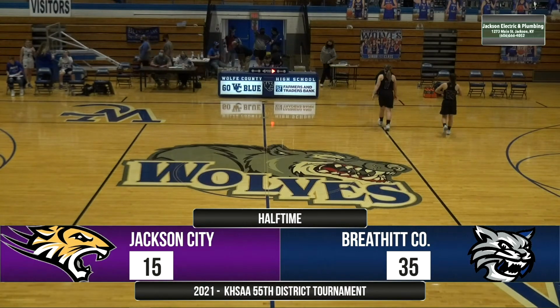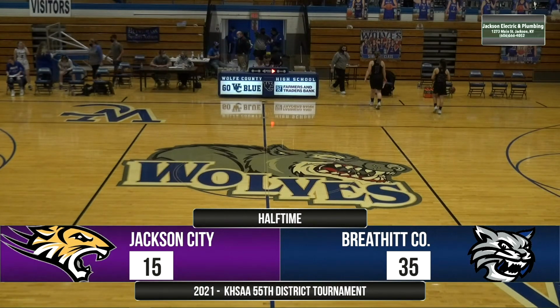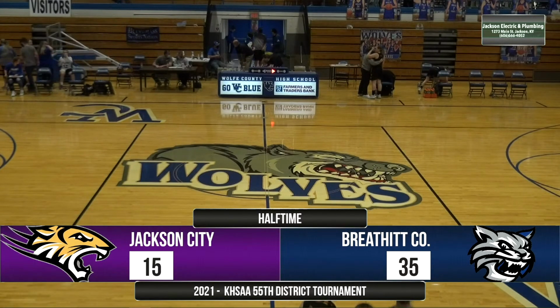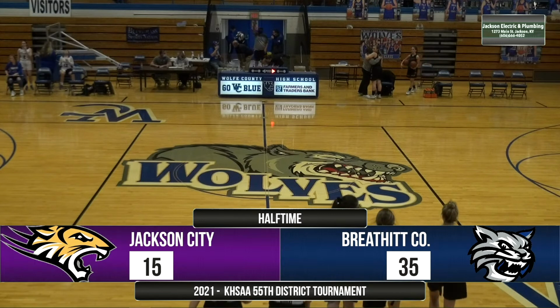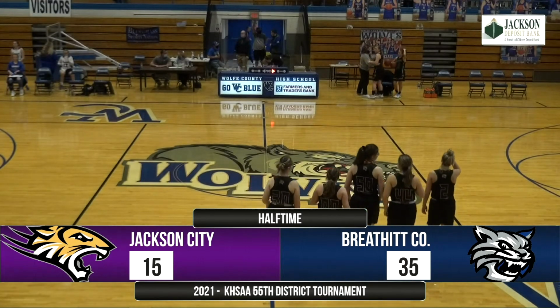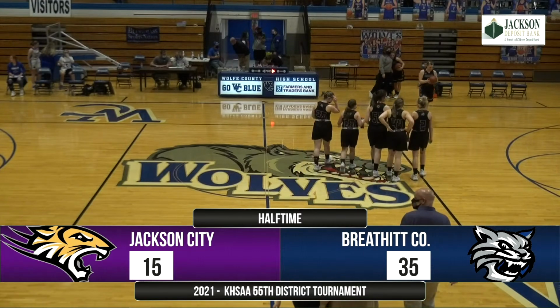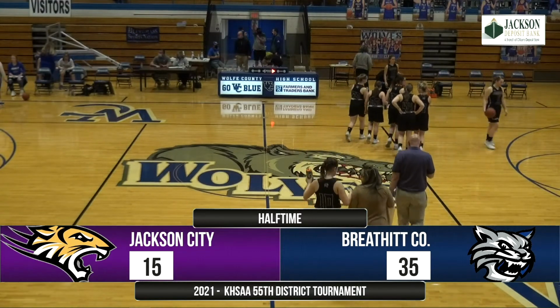17 points, the game isn't over. The LadyCats have to come out and they have to execute. And the Lady Tigers, they've got to come out, find a way to get the ball in Tincher's hands and score some buckets and then convert a little bit on the free throw line. And obviously keep from giving up so many offensive rebounds.